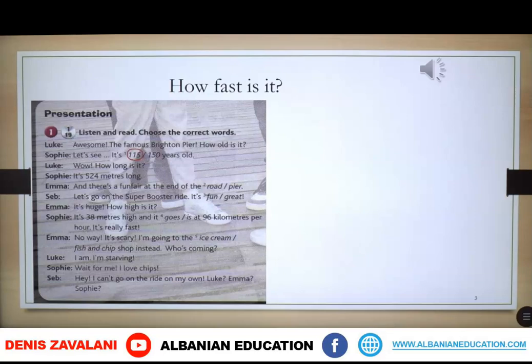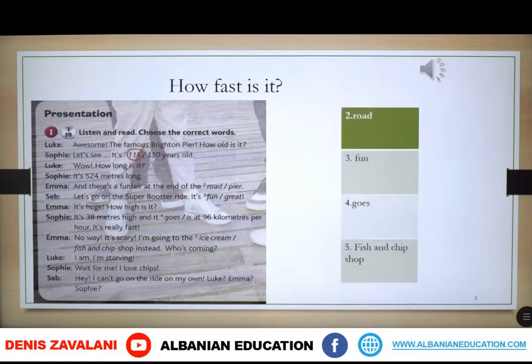Okay, I hope you got the right words. So now I'll tell you the correct answers. The second one was road, the third one fun, the fourth goes, and the fifth fish and chip shop.